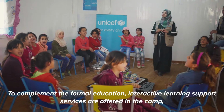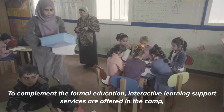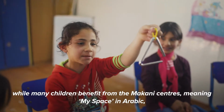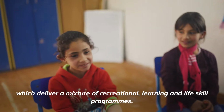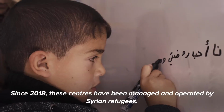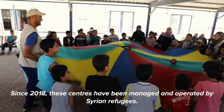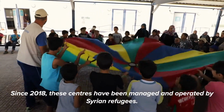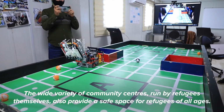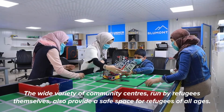To complement the formal education, interactive learning support services are offered in the camp, while many children benefit from the Makani centers, meaning My Space in Arabic, which deliver a mixture of recreational, learning, and life skill programs. Since 2018, these centers have been managed and operated by Syrian refugees. The wide variety of community centers run by refugees themselves also provide a safe space for refugees of all ages.